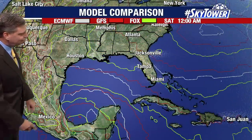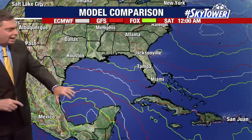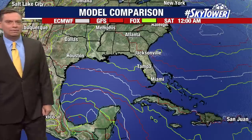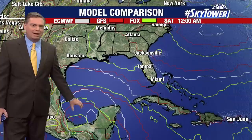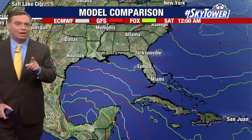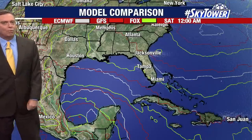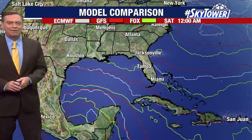But then you look down across the Bay of Campeche again, and models are indicating that just as that first system works its way into Mexico, we could yet see another area starting to develop as we head into the weekend and the first part of next week, right down in this same area. So we've got to watch down across the southwestern Gulf of Mexico for not one, but two systems as we go through this week and into next week. The first one works its way into Mexico, and then that second one could be forming right on its heels down in that same area. We'll keep you updated right here on myfoxhurricane.com.